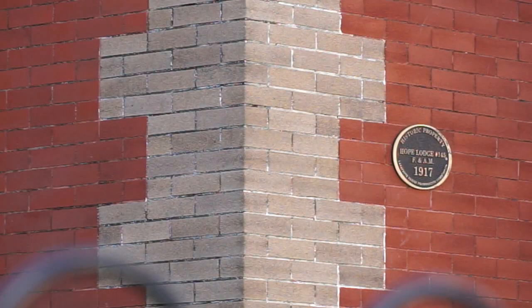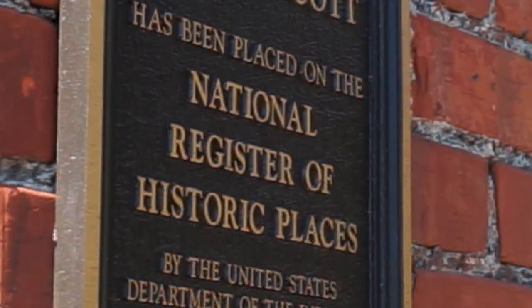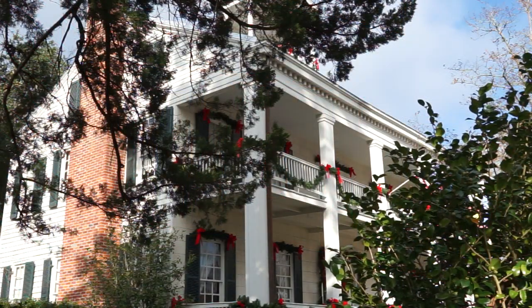Are you aware of the number of places here in Lafayette that are on the National Register of Historic Places? According to Wikipedia, there's 37 of them. Now, there's some I'm sure you're familiar with.